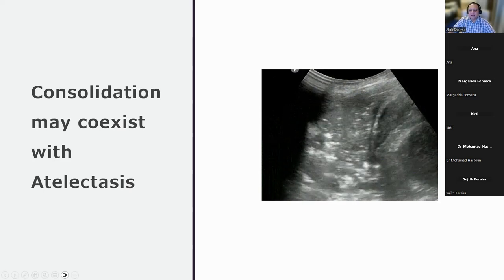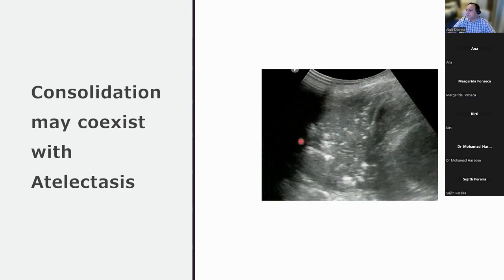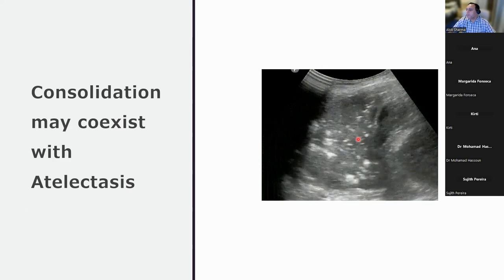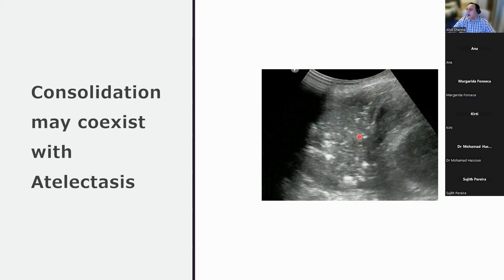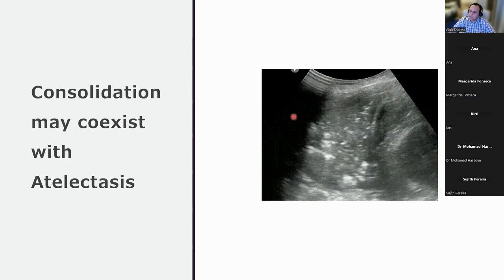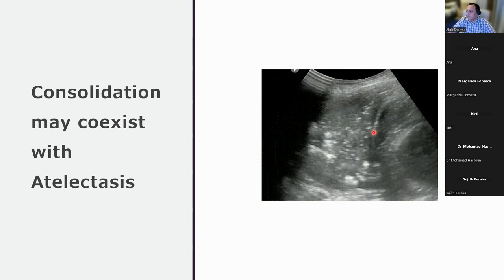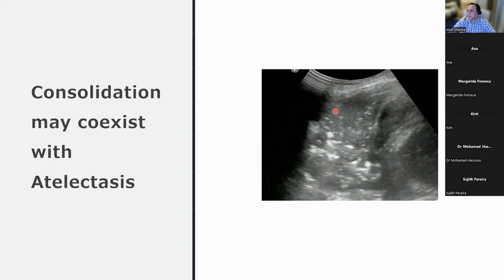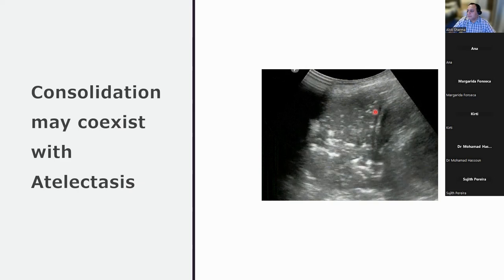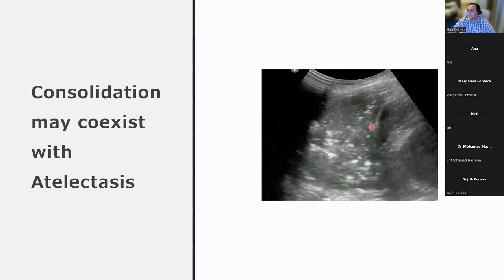So which part is atelectatic? I'm just going to put my highlighter. Is this atelectatic or is this pneumonic? Yes, it looks like atelectatic, this one. Okay, what about this? So when we defined atelectasis, we said it'll be kind of triangular. It'll have demarcated, well-defined borders. What do you think is here? Go for it. You won't be wrong. You'll be absolutely right. There is a small pleural effusion there.